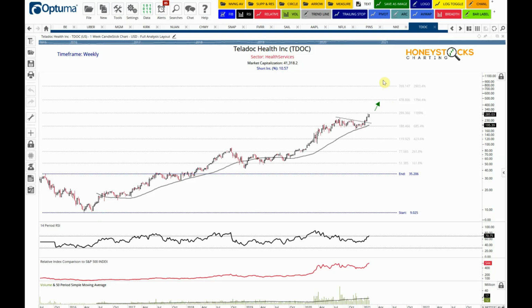Massive congrats to those of you that are holding Teladoc. For those of you that have been following my work over the last few months, I've been highlighting this as a buy, provided it's above the 50 week moving average. Sorry, this is a weekly chart. We had a breakout. I highlighted this one a few weeks ago, and it's had a monster move higher.